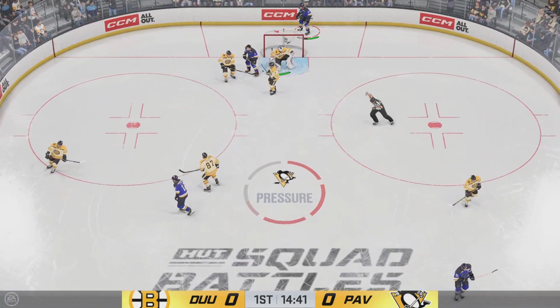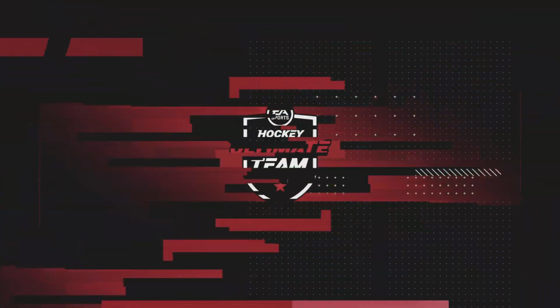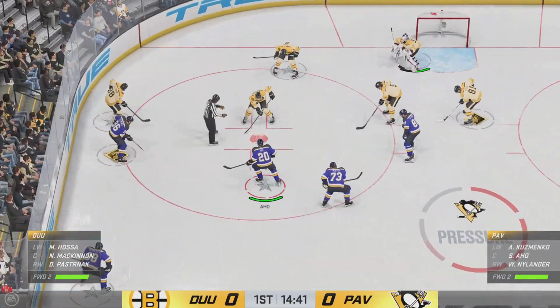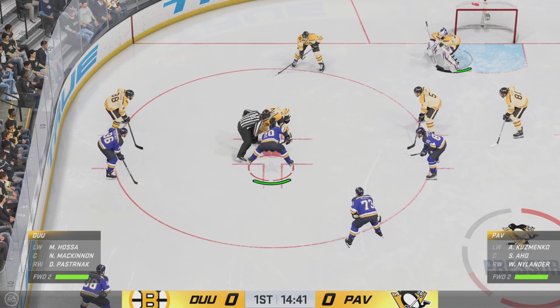Well, James, that brings new meaning to putting everything in front of the puck to make a save, as it goes off of his mask. Not sure if he's rattled right there, but he shakes it off and he gets the save. Still a lot of time left in the period as we approach the midway mark. The game is still scoreless.